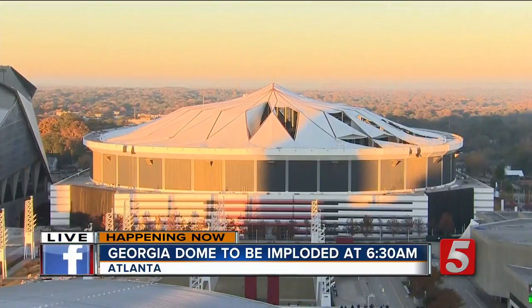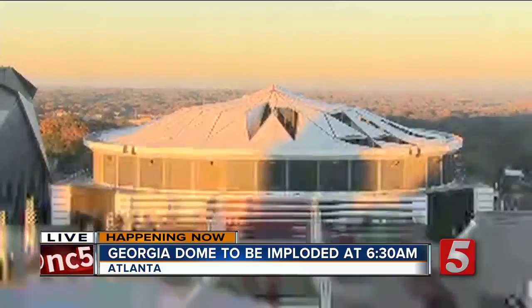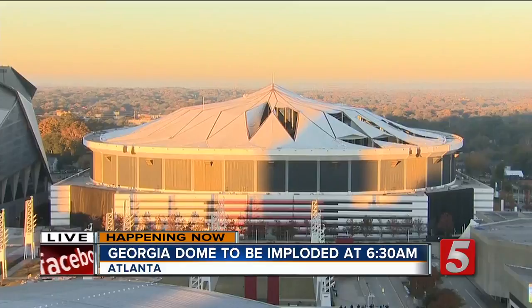You heard a warning siren. Now we should start hearing a sustained number of blasts, and then it should come down. The Georgia Dome, by the way, built a quarter of a century ago. And you know, so many memories. Those of us here in Tennessee will know this is where the Titans came up just short in Super Bowl 2000, losing to the Rams when Kevin Dyson couldn't quite get to the end zone on that last play, which would have tightened up the score. But the Titans lost the Super Bowl there in the Georgia Dome.